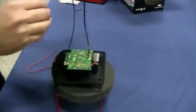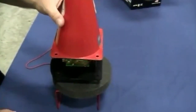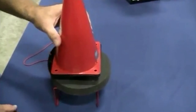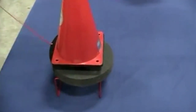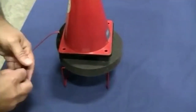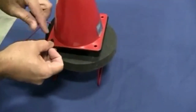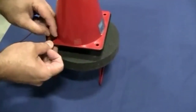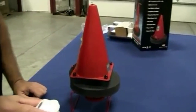Now you want to make sure that you put the cone, the portion of the buoy, back on in the same way that it came off, which means everything faces the tether string, just like that. So now that we have that back on there, we can just go ahead and reinsert these and just finger tighten them down. That way, it will not interfere with the actual pool alarm.